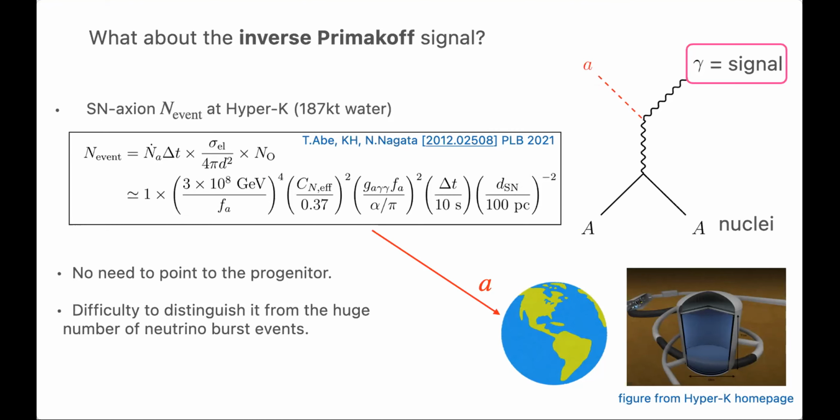I think we have more questions from Masaide. Hello, nice to meet you. I have a simple question for this slide. The event number strongly depends on f_a, and the power is 4. Yes. And from the cosmological viewpoint, f_a of 10 to the 8 is a bit small. Yes, for dark matter. Do you have some comment on even one order up, 10 to the 9?